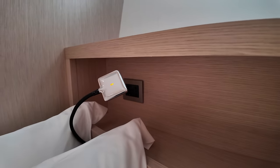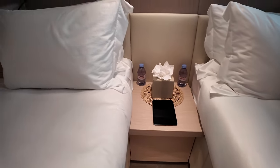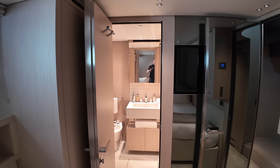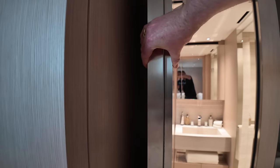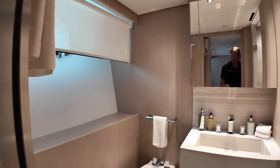And over there, you've got the power point, reading lights again, another iPad there so you can control the climate in here. Another reading light on that bed. But yeah, very, very comfortable, very spacious, and lots of headroom as well. Another Sanlorenzo door there, another thick door. Check out the thickness of that. Wow. Okay, and let's go into the ensuite.